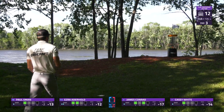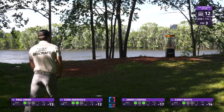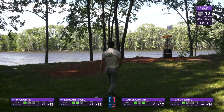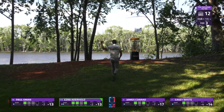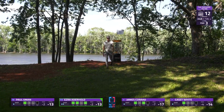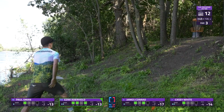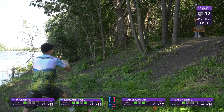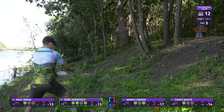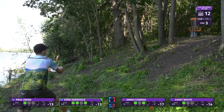Yeah, looks like he might have stayed clean. He'll have a little bit of an uphill putt. There's some trees that could be in the way. Ezra, scary here. Let's go. Yeah, loves that little step putt. Comes up with it this time. Good little bounce back after the par on hole 11. And again, still piecing together a pretty solid back nine here.